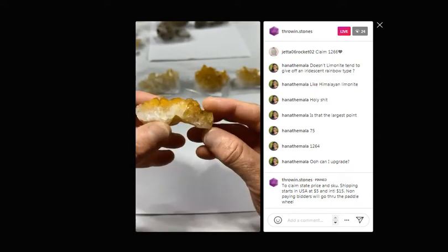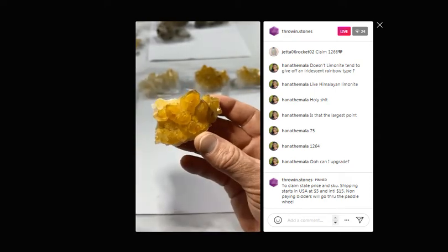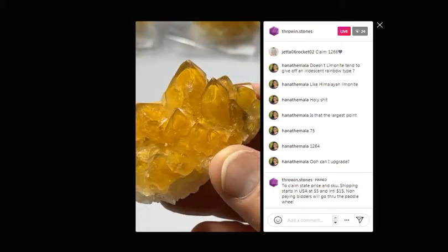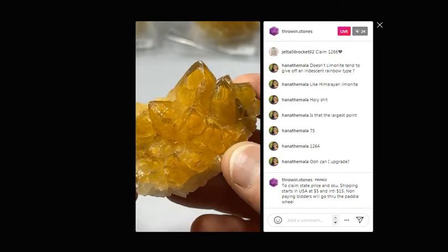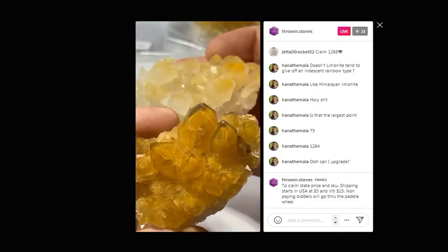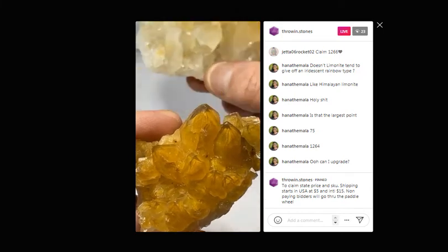Also, these grow on the top of casts like that. And it's just super. This one's like orange. So compare this to the first one. You know, this one is nice.